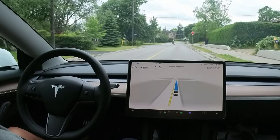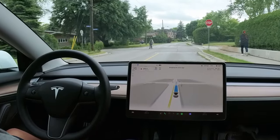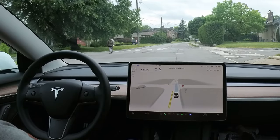I agree. Okay. She sees a stop sign. She stops. Sees all the pedestrians. Well, they're kind of fused into one.